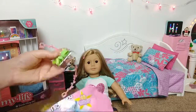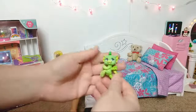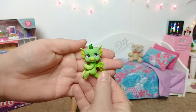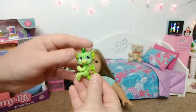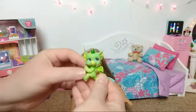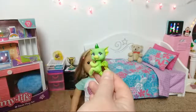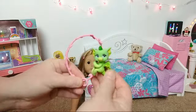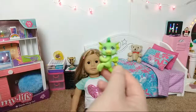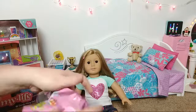Oh, my goodness. We got a dragon. Oh, that's really cute. That is so cute. Look at that little dragon. Oh, I like this. This would be cute for Barbie, too. I wonder if they... Oh, they don't open. It's supposed to be a pencil topper. And then it comes with this vine bracelet thing. I probably won't use the bracelet, but the little dragon is adorable. And what else do we get in here?